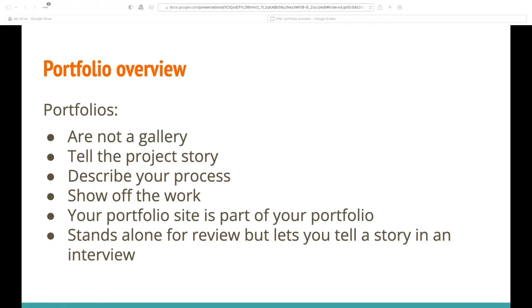So be prepared to talk, right? I mean, if you've got something in your portfolio, be prepared to talk about it. Don't just assume that it should stand on its own if you're not there, but if you are there, be able to tell more detail or add more insight to it.